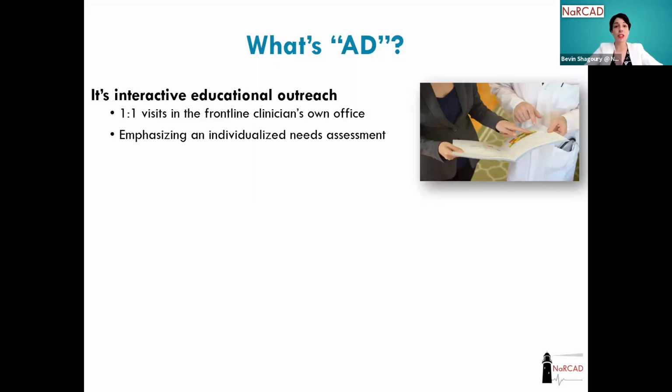The focus of these one-to-one meetings, which are typically around 20 minutes in length on average, is to ask open-ended questions of that clinician and really understand his, her, or their experiences as a clinician. Everything from the stresses that they face to their own experiences around a specific clinical topic and providing care related to that topic to their patients.